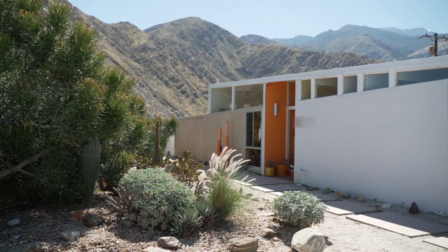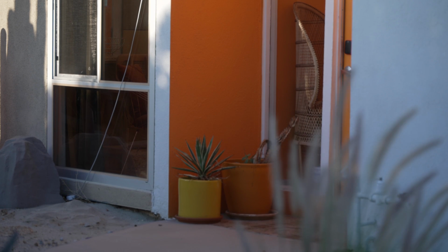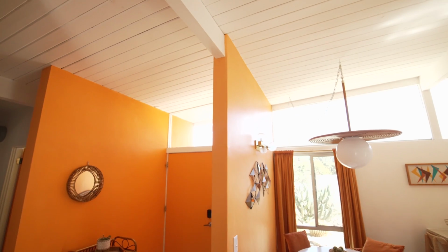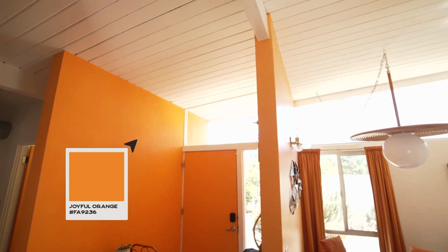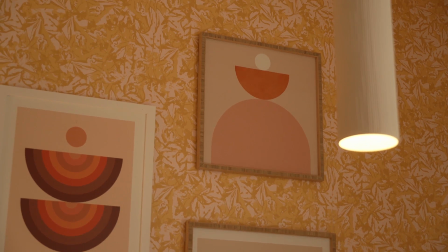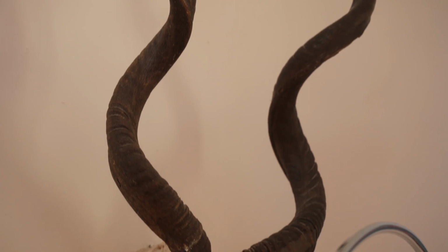One of the things that drew me to this house was how much curb appeal it had, with that gorgeous mountain backdrop and that statement orange door and the cactus garden. And it had this really cool PVC pipe sculpture in front. And from that moment, I just decided, okay, this house is gonna be an orange house. So I really leaned into the orange, and I wanted this home to feel rich with texture and with color and with the artwork and the wallpaper. You have this whole visual feast as you step in the door.